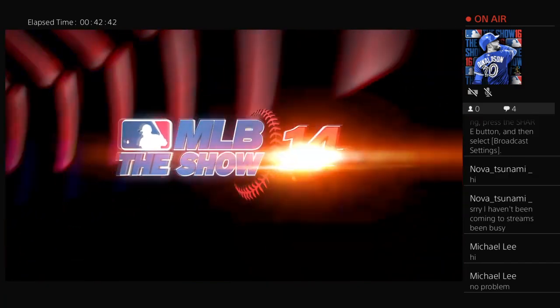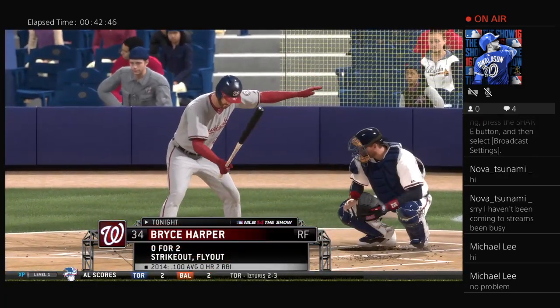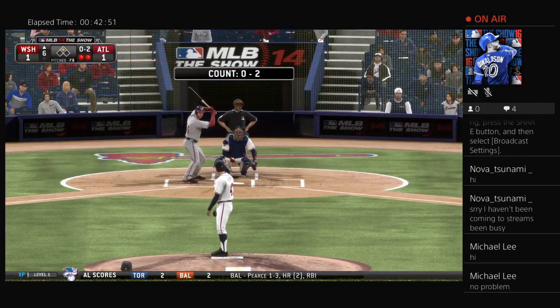Well, here's a good look from the side angle. This is in slow motion. You can see this crosses right over the knees. That's close, but it's the right call.